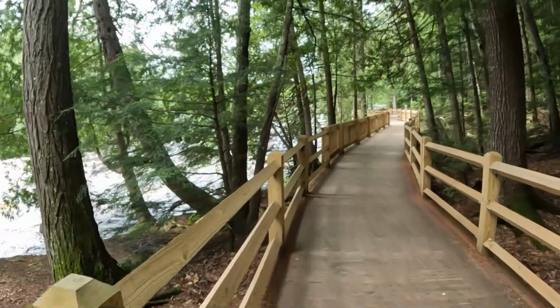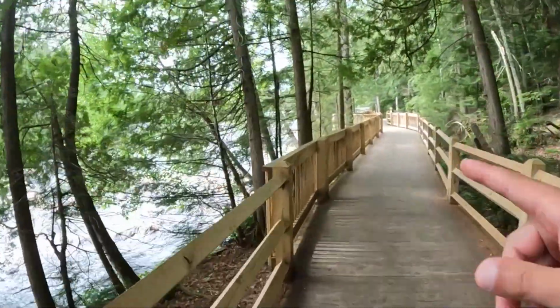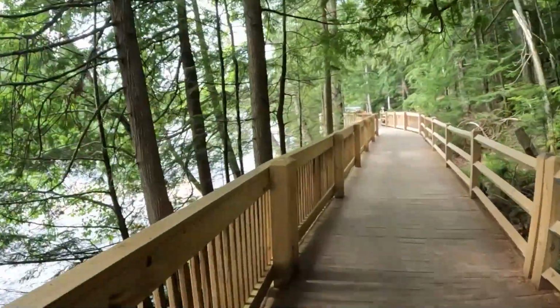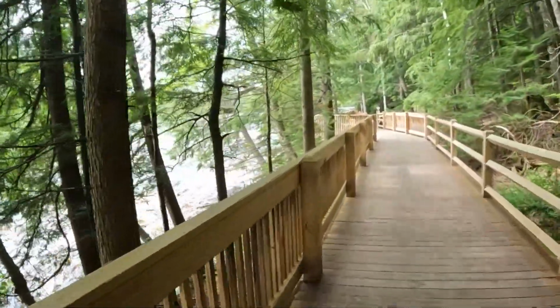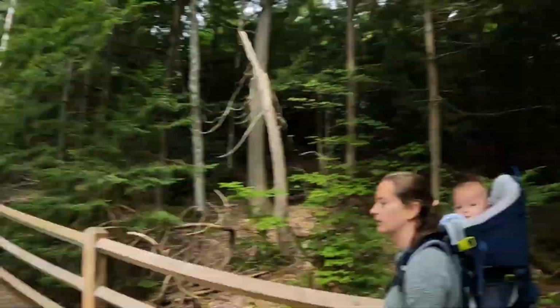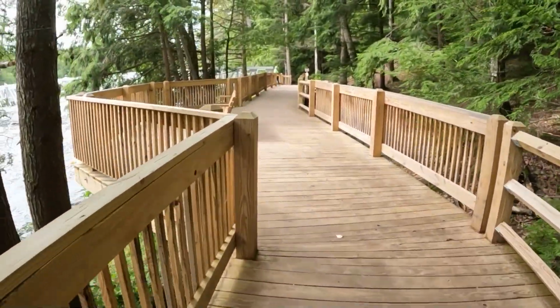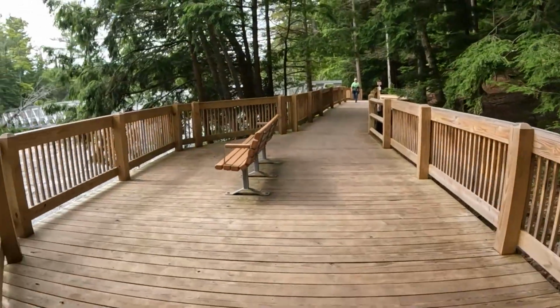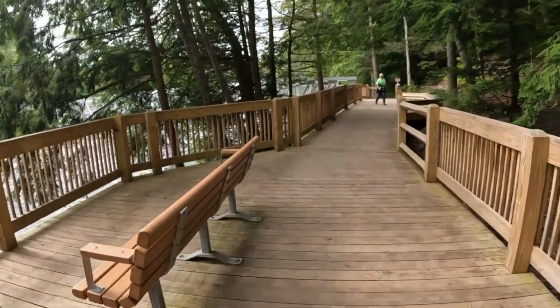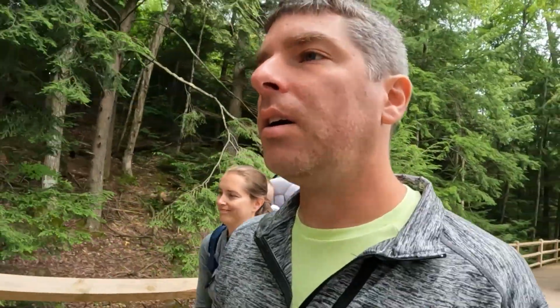So we've been hiking for like 2 minutes now, further up, and we are coming up to the bridge here. So this might be the half-mile point in the walk. Another thing I noticed, not only are the restrooms and everything new, but this here is all new. All of this boardwalk is within the last few years new. So well maintained. Everything is in tip-top shape here in 2024.